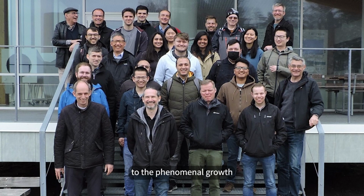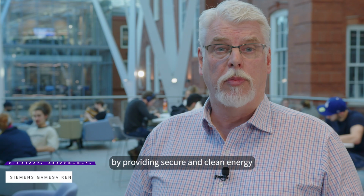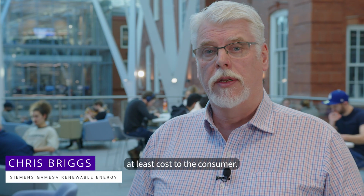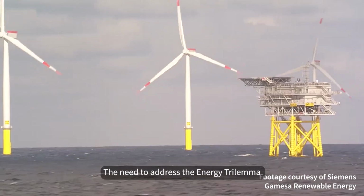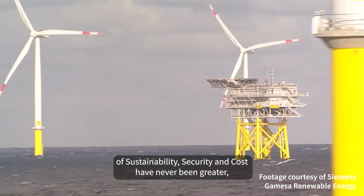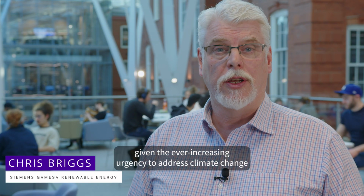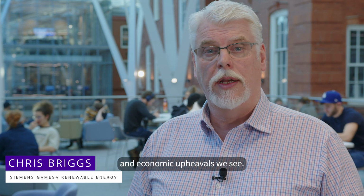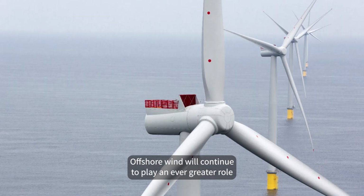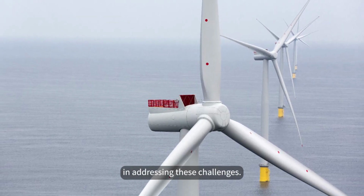Research partnerships like this have contributed directly to the phenomenal growth we've seen in offshore wind over the last 5 years by providing secure and clean energy at least cost to the consumer. The need to address the energy trilemma of sustainability, security and cost have never been greater given the ever-increasing urgency to address climate change and the current global, political and economic upheavals we see. Offshore wind will continue to play an ever greater role in addressing these challenges.